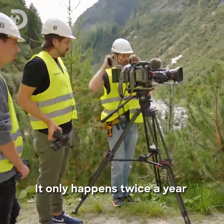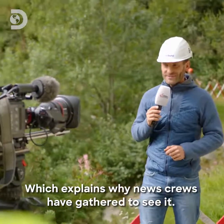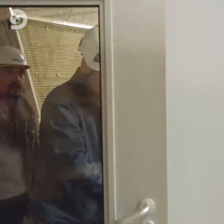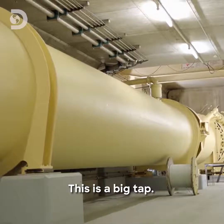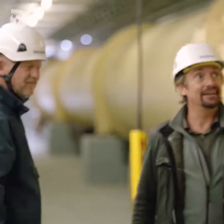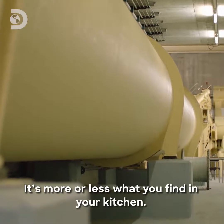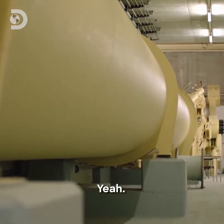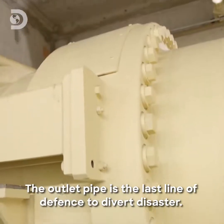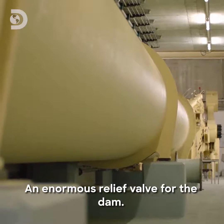It only happens twice a year, and apparently it's quite the spectacle, which explains why news crews have gathered to see it. Oh wow, big stuff. This looks significant. This is a big tap. Wow. It's more or less the same you find in your kitchen. Yeah, pretty much. A little bit larger. The outlet pipe is the last line of defense to divert disaster. An enormous relief valve for the dam.